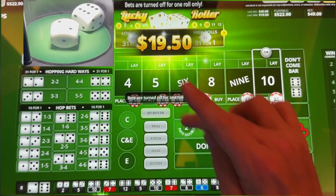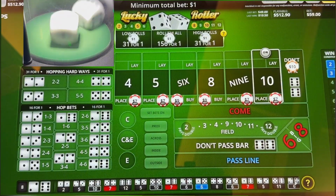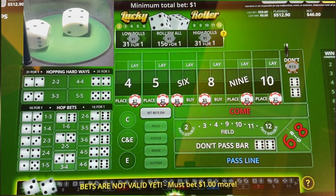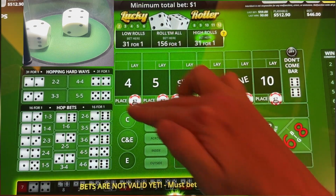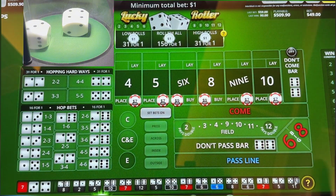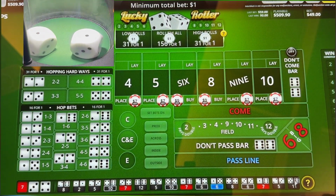So you turn everything off, and you put the 10 on the don't right here. Don't come bar. And that's gonna be 7. We lose the 10 there. We're still in our second. We're working on placing our second number because our level's here. Okay, so we allow those up. Doozy.